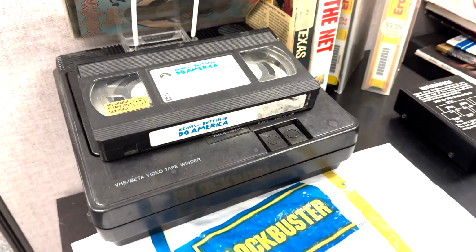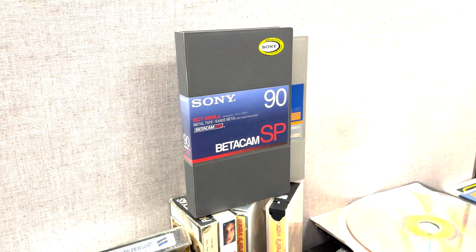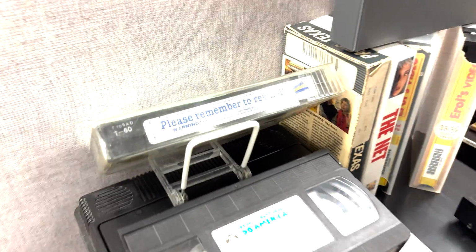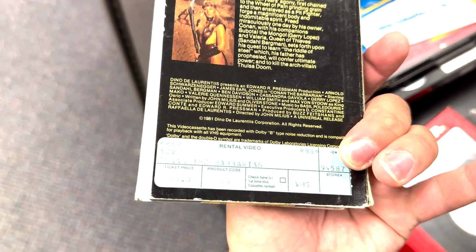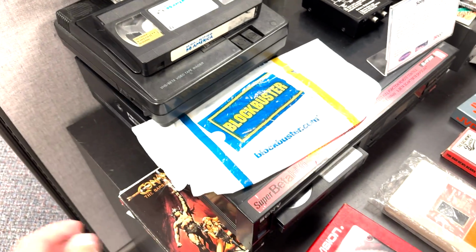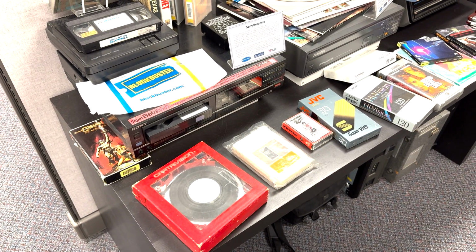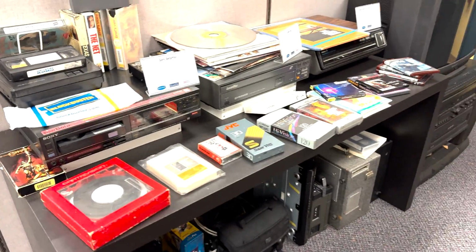Got ourselves a tape rewinder. Yep. Betacam, they're the big cartridges. And just remember, please remember to rewind. Yes. Be kind, rewind. Conan the Barbarian. Look at that video rental sticker. 1986. Ticket price $89. So if you guys remember how much videos were back then, you melt that tape in the car and you're spending $100 to get that fixed.